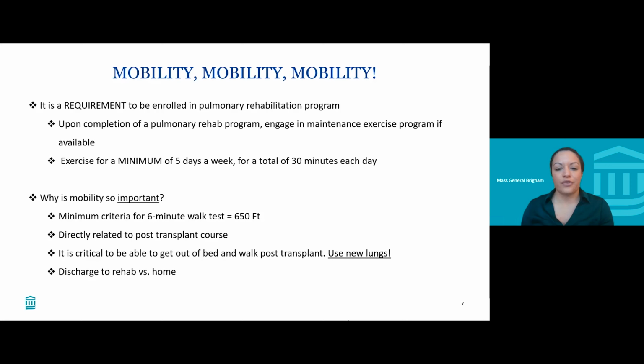You will need to exercise for a minimum of 5 days a week, 30 minutes a day, whether or not you need to split that exercise in the day with maybe 15 minutes in the morning and 15 minutes at night, as long as you are continuously exercising and moving your body. Why is it so important? Because in order to maintain candidacy for transplant, you need to always be able to pass a 6-minute walk test of 650 feet for the evaluation process and as far as up to transplant.